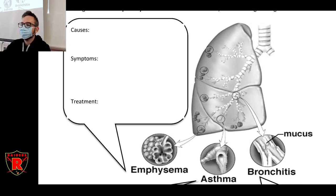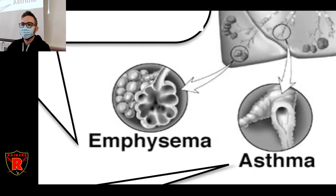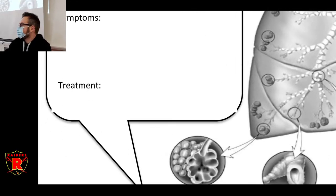But for each of these, what you're looking for, again, just like before, is: what's the cause? So what is causing this particular illness or impairment of the respiratory system? What are the symptoms? So how do you know when you have that thing? And then lastly, how would you treat it?